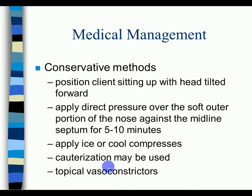Conservative methods: position the patient sitting with their head tilted forward. Apply direct pressure over the soft outer portion of the nose against the midline septum for 5 to 10 minutes. You can apply ice and cold compresses. They may actually have to go in and do a cauterization where they actually stop the bleeding, or give some topical vasoconstrictors.